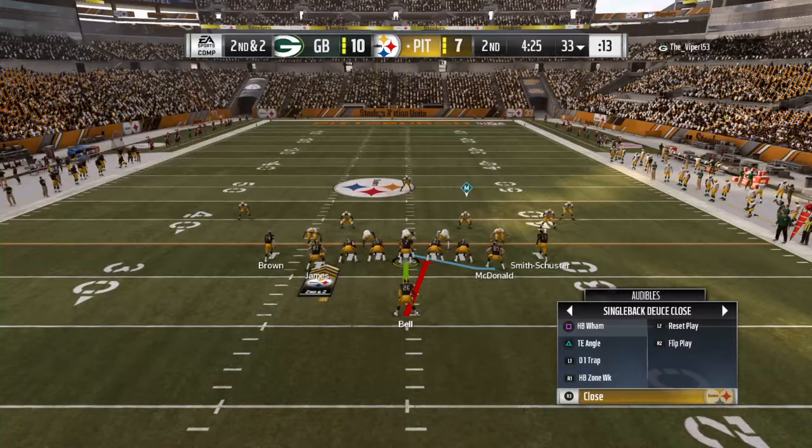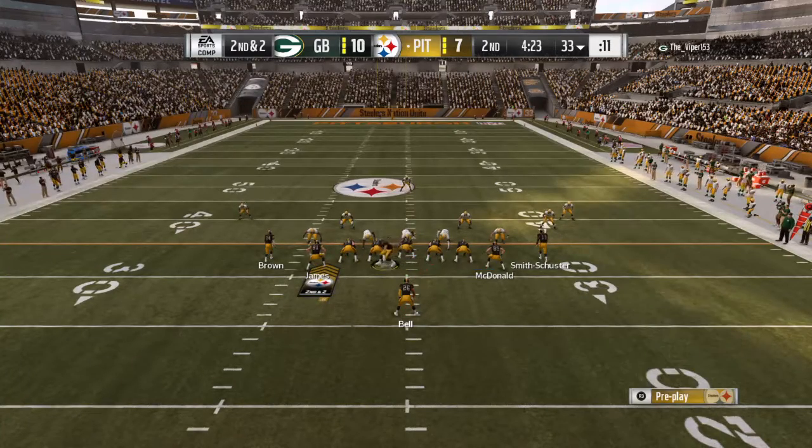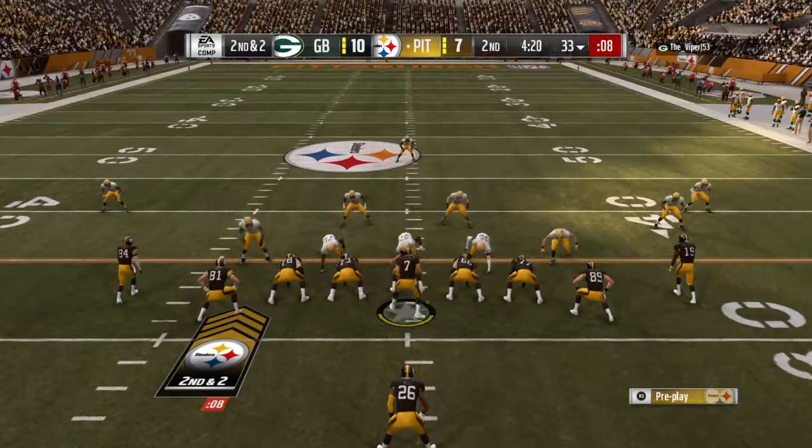Blue 30. Focus, focus. Watch the twitch. Watch the twitch.